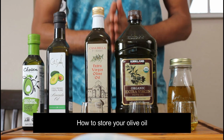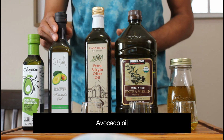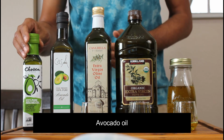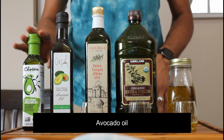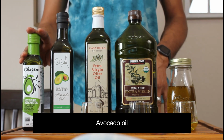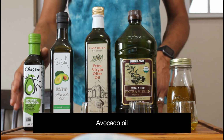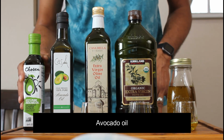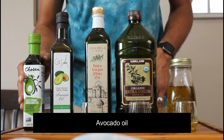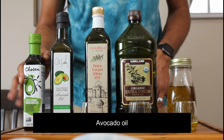Now, I forgot to tell you about one of the stars of the show. That's this right here, avocado oil. Avocado oil is healthy. Stuff is healthy for you. All right, and the smoke point, 500 degrees Fahrenheit. 500 degrees Fahrenheit, man. 12% saturated fat too. Healthy, healthy, healthy.